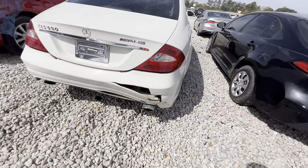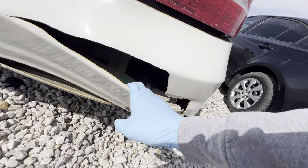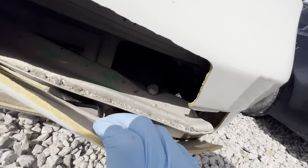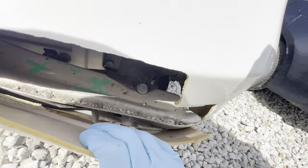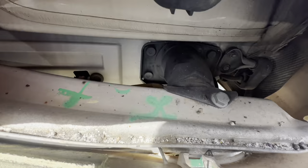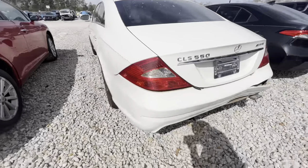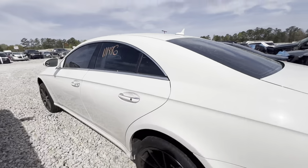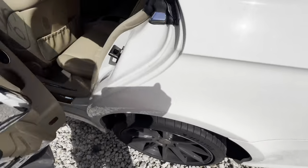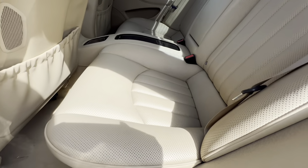Oh, it hit the back pretty bad. Kind of like mine's, though. That's easy. Take that off. Wait, does that even come off? I don't know if this comes off. Man, this one is clean. Y'all see how clean this is for an '07?